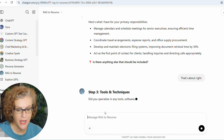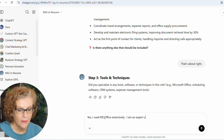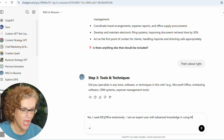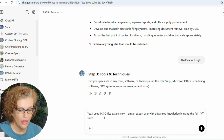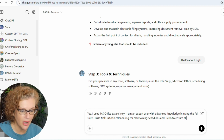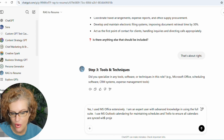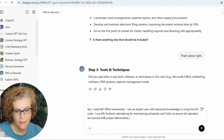The step 3, tools and techniques. Did you specialize in any tools? So this is how we can blow it out, right? And using very specific ones. So yes, I used MS Office extensively. I'm an expert user with advanced knowledge in using the full suite, which tracks. I use MS Outlook, calendaring for maintaining schedules, and Trello to ensure all calendars are synced with project deliverables.